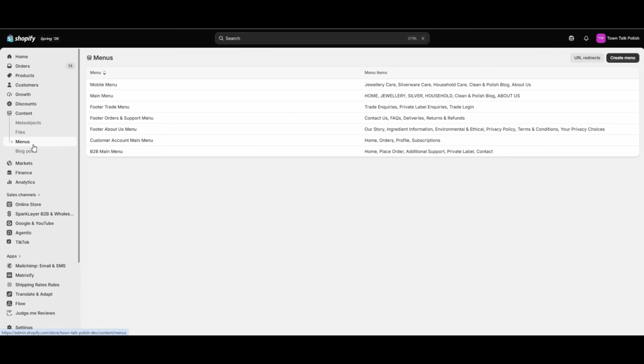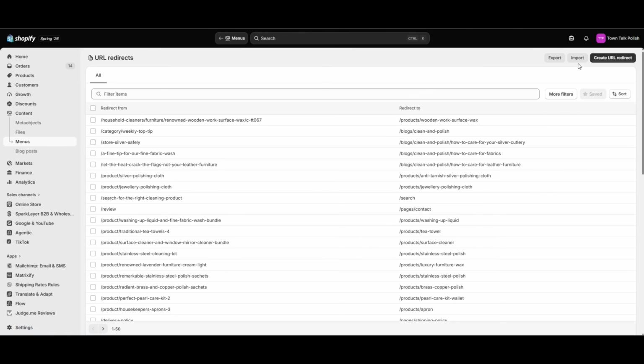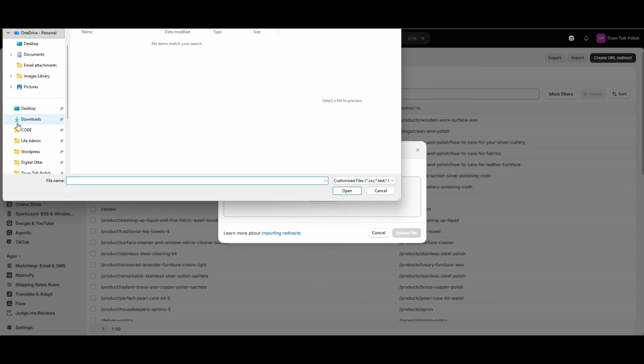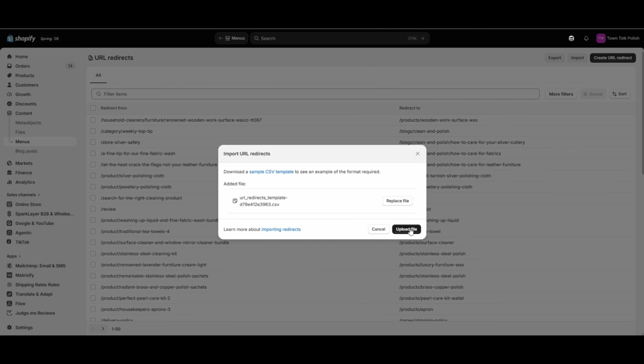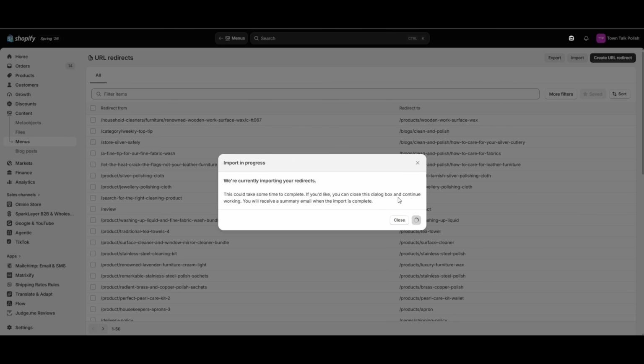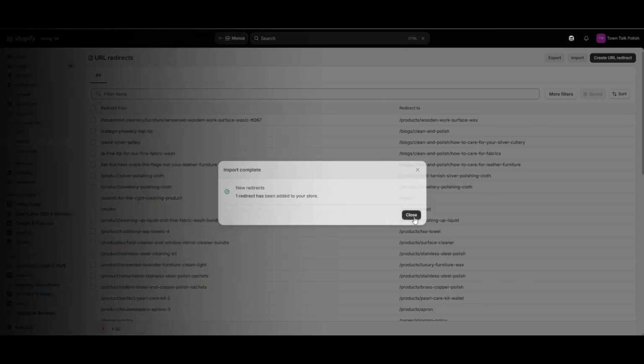You can do this in your Shopify admin under Content, Menus, then URL Redirects. Download the sample CSV file from Shopify, copy your mapped URLs over, then import the whole lot at once using the Import button. At launch, when your real domain switches over to the new store, every one of those redirects is already in place, catching the old links and sending them to the right new pages. That means there's no scramble on launch day, and no window where your links are broken.